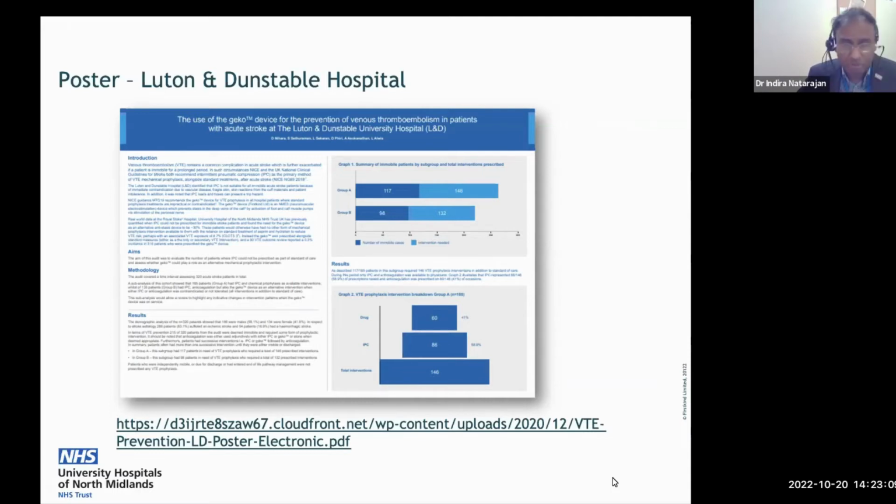And I hope I was able to tell you where we started and how we ended up using the Geko device. I have to emphasize again, this is only used for patients where standard of care is not possible: aspirin, hydration, IPC. We found that in 30% there was an unmet need, and now that unmet need is more or less met. There are still a group of patients who can't even tolerate Geko, but that's where we stand. I hope I gave you an idea of where this project started and where we are at present, and I'm happy to take any questions.